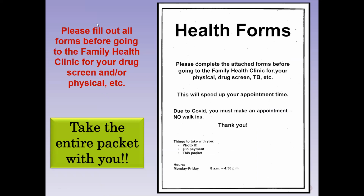Just kidding. Okay. So these health forms here are for the family health clinic, and they are stapled together. And you will complete these health forms and take them with you when you go to your appointment if you do a physical there or your TB, but definitely when you go do your drug screen, because you have to do your drug screen at the family health clinic on campus. So these forms are stapled together, keep them stapled, take them with you, and they will keep these forms.